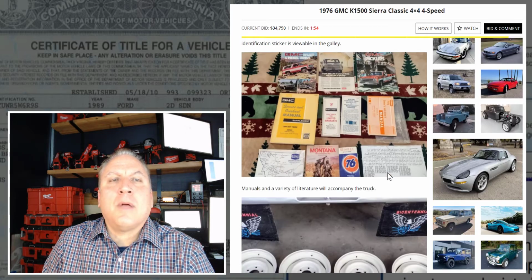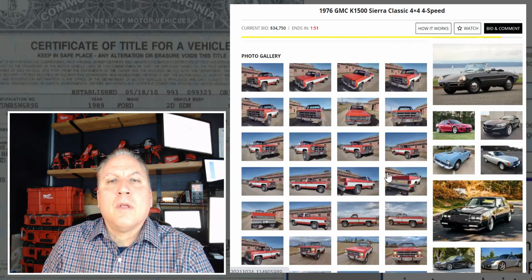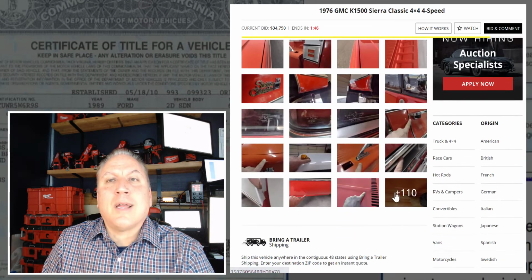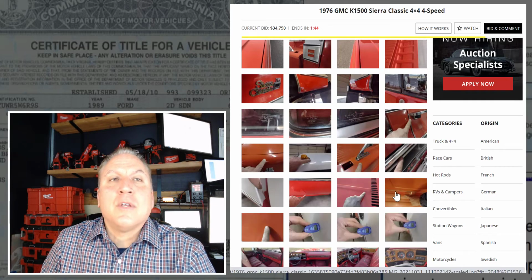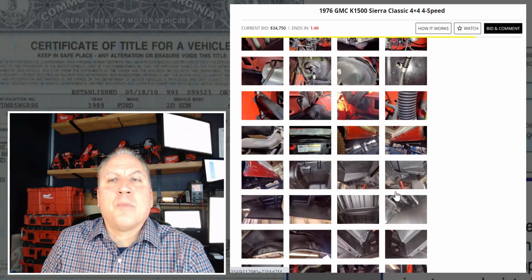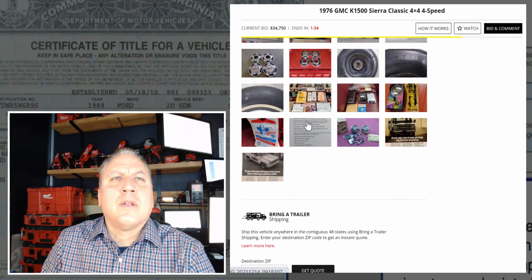But the bottom line is these trucks are going through the roof, right? Used older trucks, mostly because a lot of people think they're better than the new trucks, and you can't get new trucks. See if it has a window sticker in the pictures. No, that's a build sheet. That's a build sheet. No window sticker.